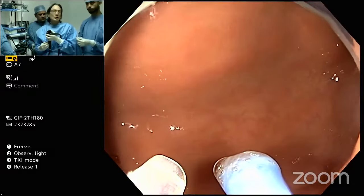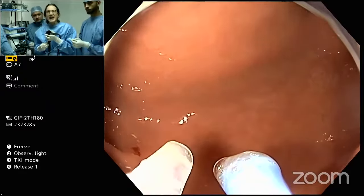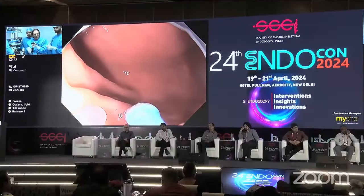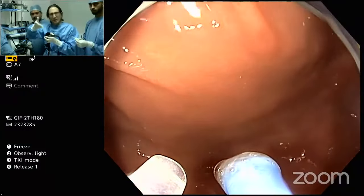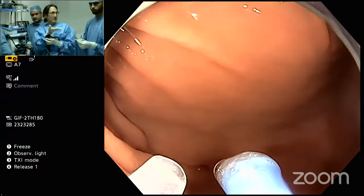So I just want to show the audience all the different options. This is a helix that's tied to a suture. The whole idea is that you deploy the helix. You know the helix already from Apollo. There is a helix that is used. You saw the ESG yesterday, right? Maybe even today, I don't know.